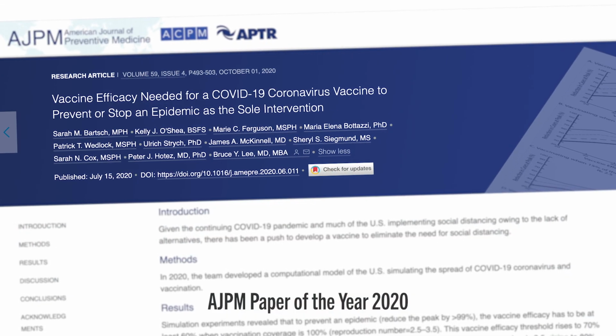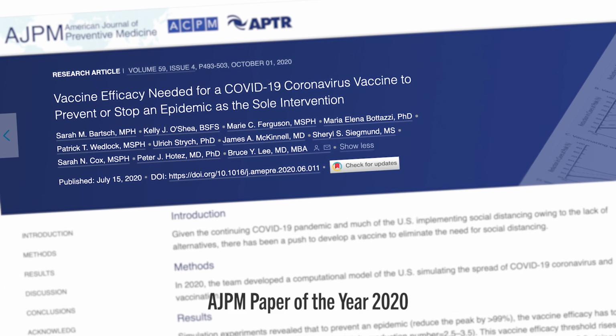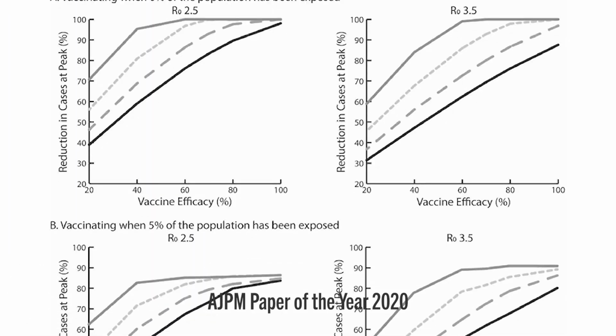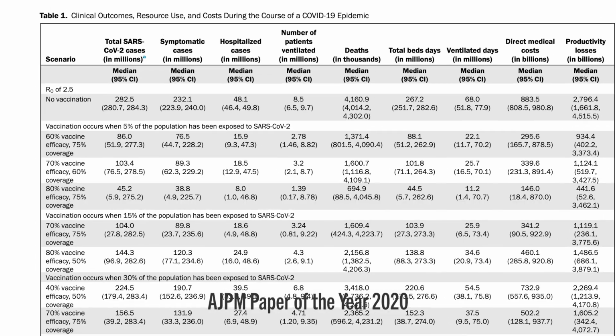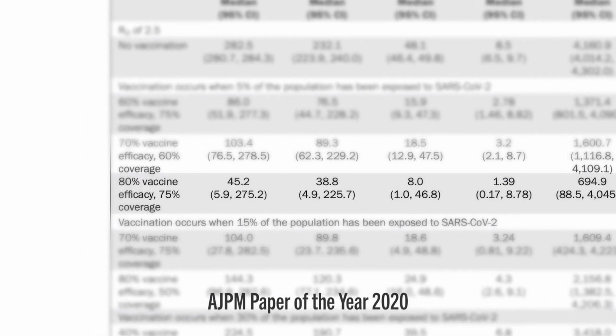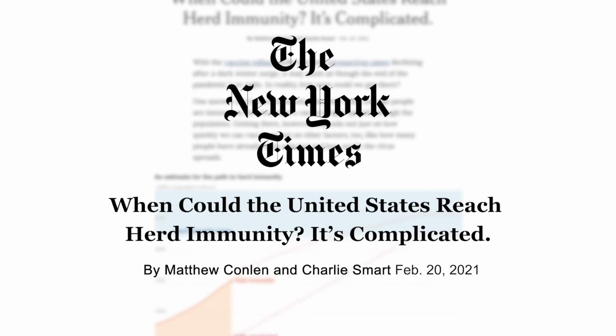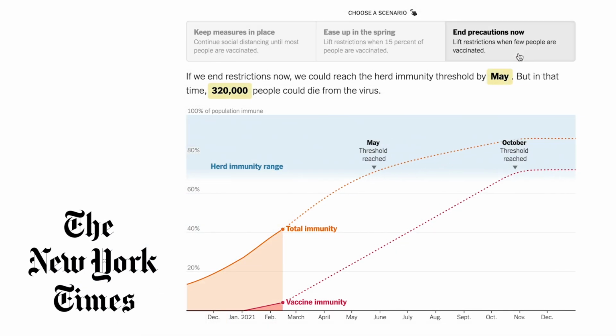For example, we built a model for a study published in the American Journal of Preventive Medicine that won Paper of the Year in 2020. Our computer model simulated the entire U.S. population and ran scenarios with various vaccine efficacies and percentages of who got the vaccine. Eventually, a version of this model was adapted by the New York Times into an interactive tool.